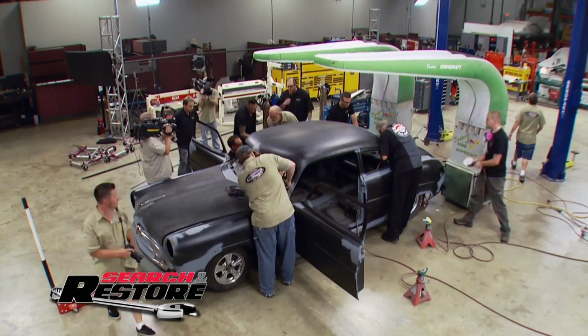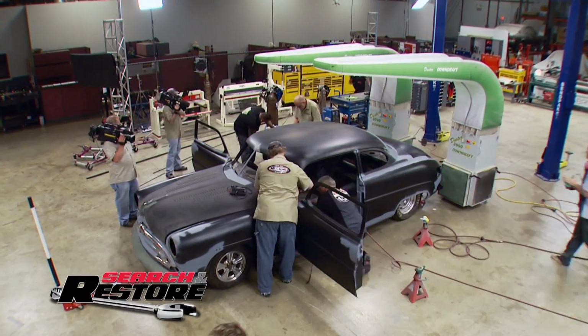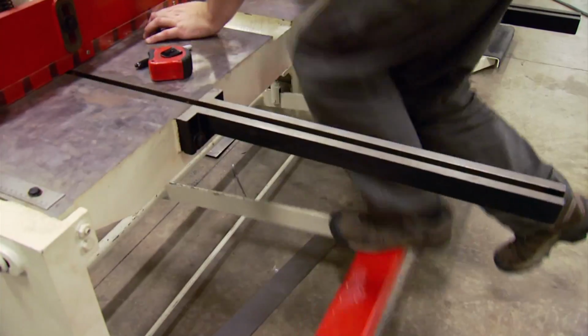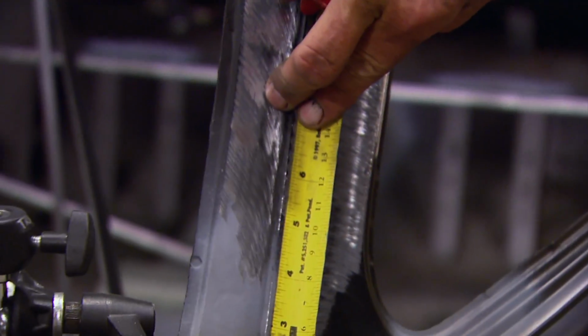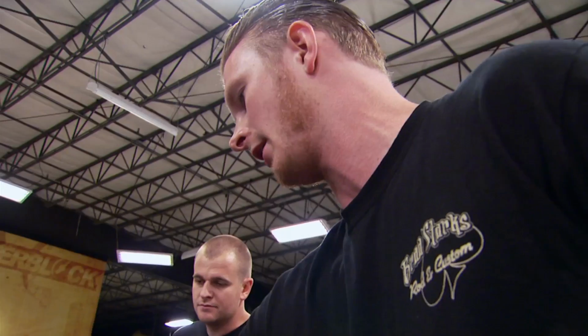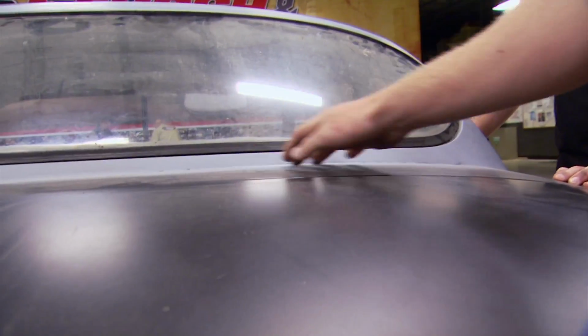We're gonna chop his top for him. I've never personally chopped a Hudson, so that's why I got all you guys here this week. Okay, who's got the tape measure? 18 5/8. Has any of you guys ever chopped a Hudson? Never chopped a Hudson. If you move metal, you move metal. The thing that you learn the most is there are just so many different ways to go about it. Like anything else, I always say you sneak up on it and you stand back and you look.